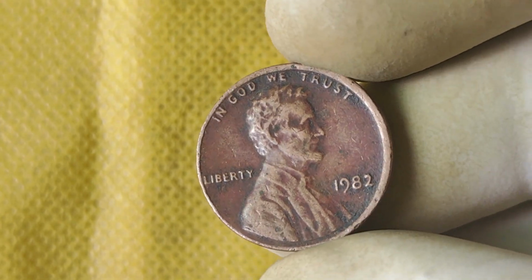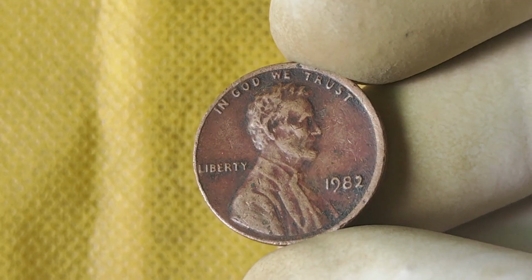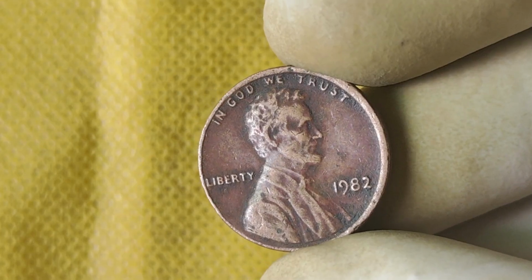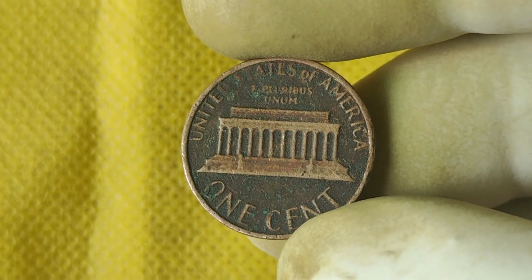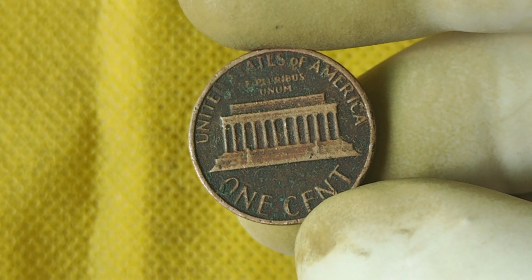To sum it up, the 1982 no-mint mark Abraham Lincoln 1-cent penny is a highly coveted coin in the world of numismatics. Its rarity, combined with its historical significance, makes it a desirable piece for collectors and investors alike. If you happen to find one, be sure to carefully check its condition and consider getting it professionally appraised. Whether it's worth hundreds, thousands, or even millions, this coin could be your ticket to a small fortune.